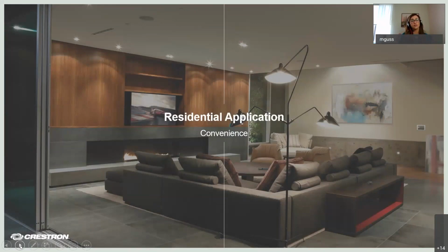Clients can use their mobile device to control that from wherever they are within the world, and also, of course, the voice technology. But it really allows that client to have everything perfectly set, and it's all customized to them and their lifestyle as well.